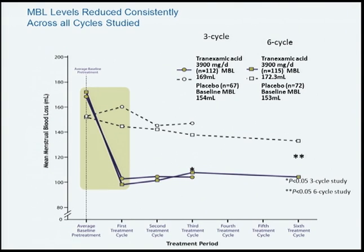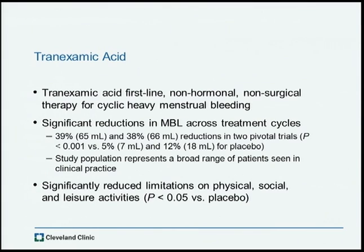In a clinical trial in which women were followed using the medication tranexamic acid, 650 milligrams every 8 hours for 5 days, we can see that within the first cycle or the first month of use, the amount of bleeding decreased significantly, and it sustained over 6 months compared to the placebo, in which there was no difference. So it is now considered to be a first-line, non-hormonal, non-surgical therapy for cyclic heavy menstrual bleeding. And the beauty of tranexamic acid is that it works quickly within 1 cycle and consistently over 6 cycles, with significant reduction in mean blood loss across all treatment cycles.